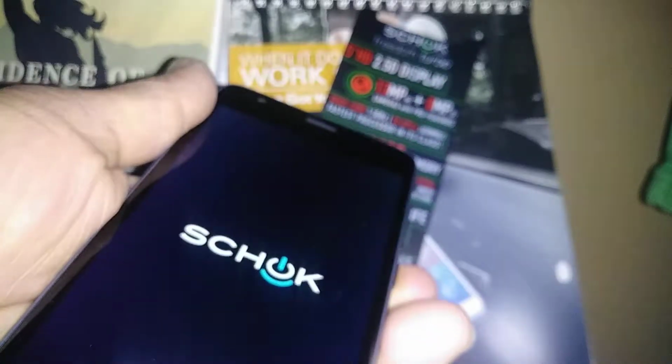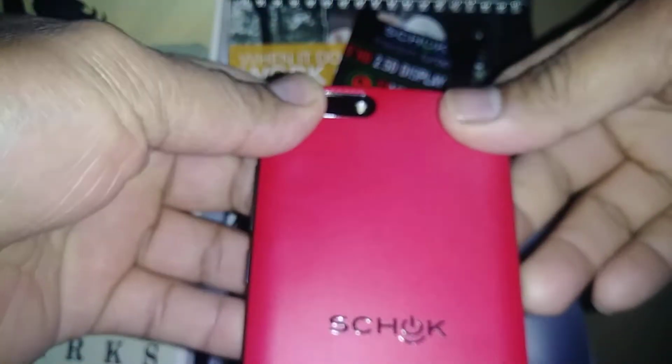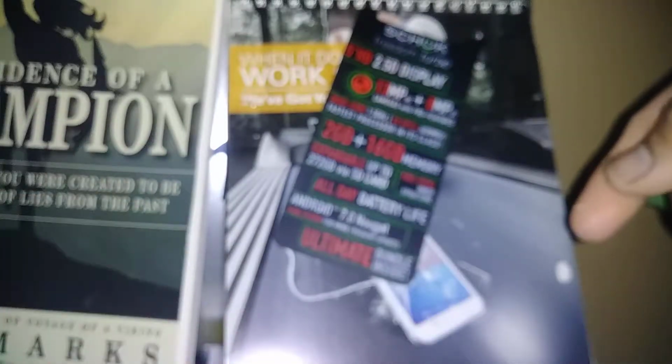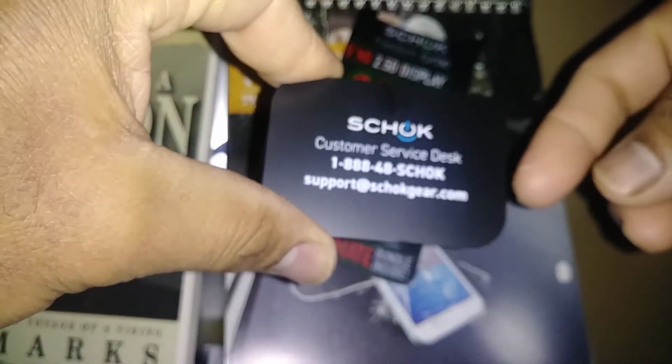And while it's powering on, I'm going to open the other box and show you the accessories that come with the phone. It comes with 3 different battery covers. You have a red one, a white one, and a blue one. Okay, I like the color, so let's put the red one here. These are extra ones that you can use, and it looks very nice. And you get a customer service card that you can put on your fridge, so you have the access number and email address in case you need help with your phone.